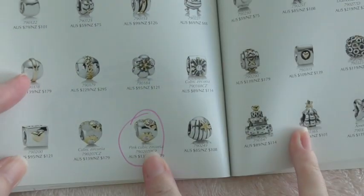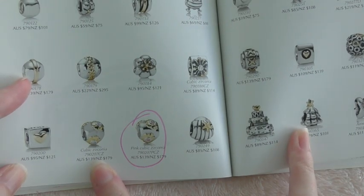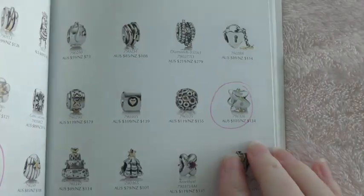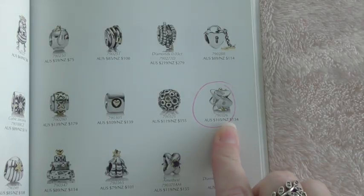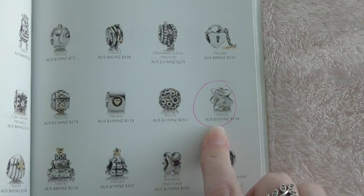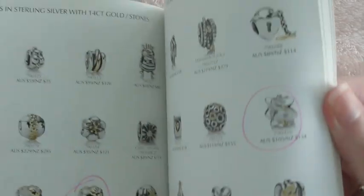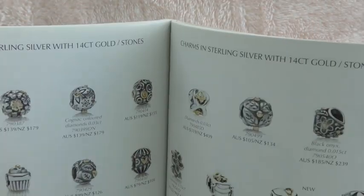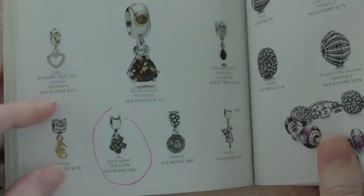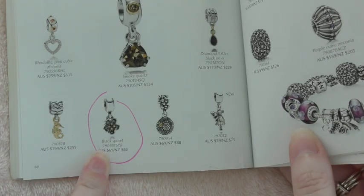Okay, this one here, I never did end up getting the pink version, but recently I got the white version. So that sort of counts, right? Okay, this one here, yes, I did pick this one up pre-loved from a lovely seller. Quite a while ago actually. It's a very beautiful charm. Okay, yes, I do have this one. It's a beautiful charm also.